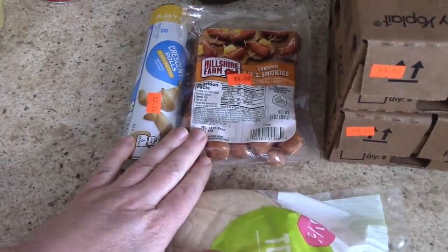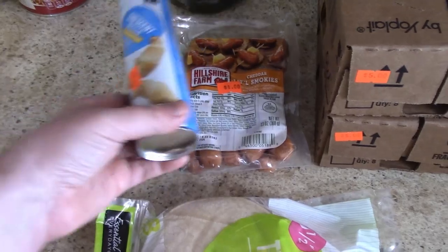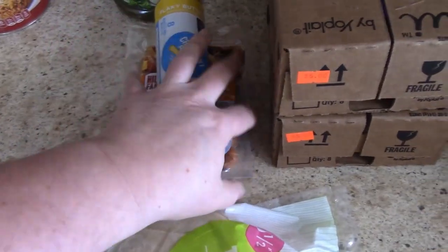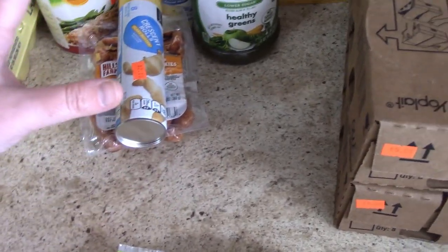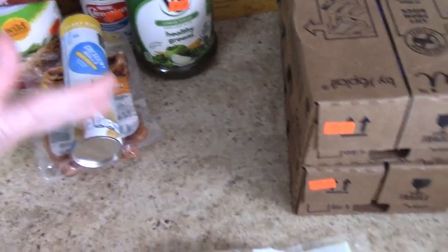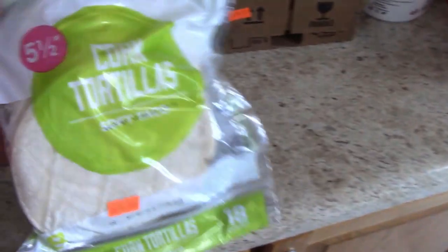This is going to be something that I teach my 7-year-old how to do, pigs in a blanket, and it's also a very simple meal that we can do. We can have it with some raw carrots and apples and other fruits and veggies, some cheese, and just have a simple meal. I have some corn tortillas.